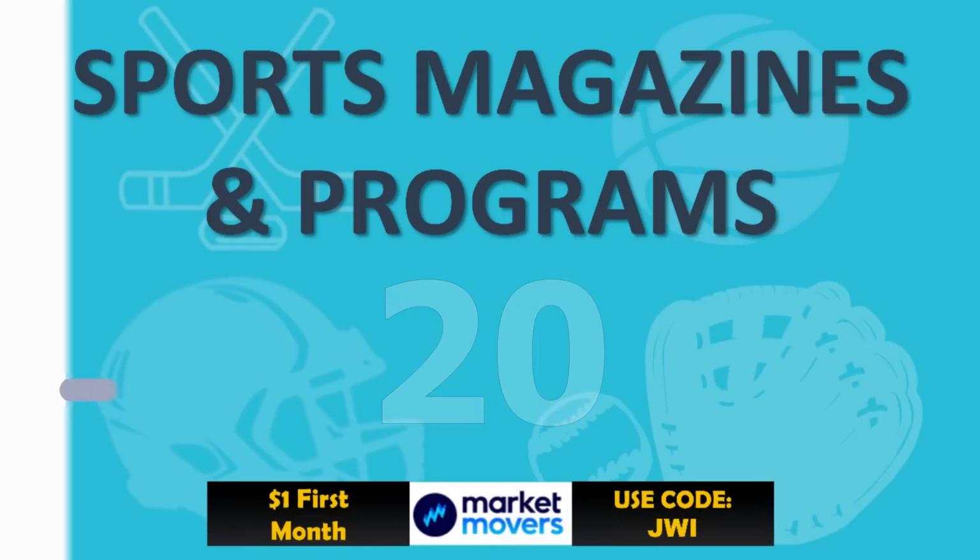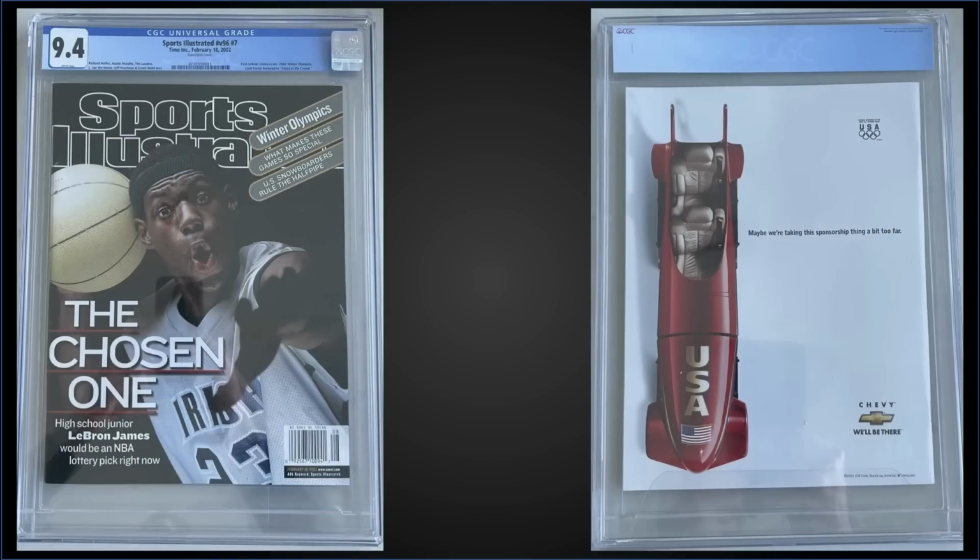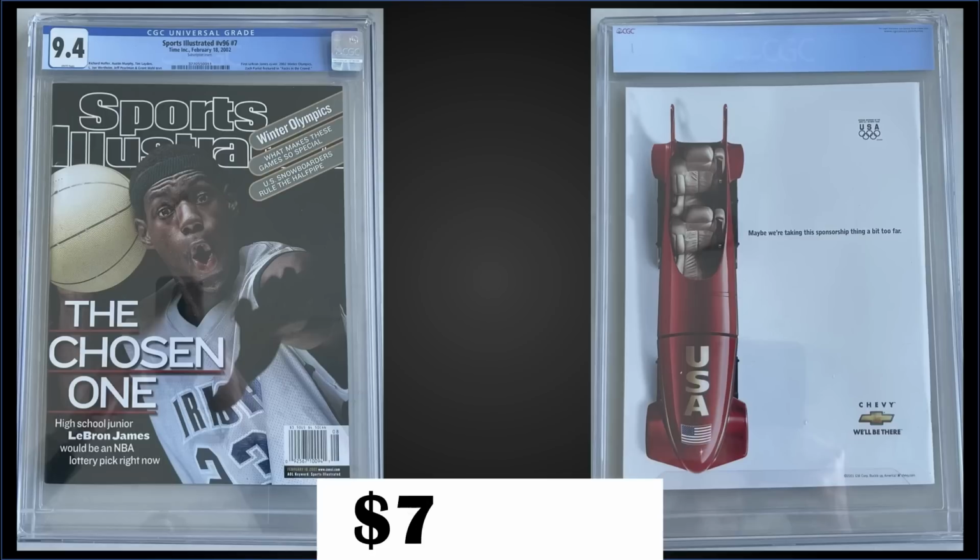In the 20th spot, from 2002, we have Sports Illustrated Volume 96, Issue 7, The Chosen One, High School Junior, LeBron James. Graded as CGC 9.4 and sold at auction for $787.77.